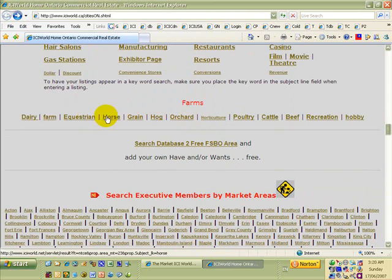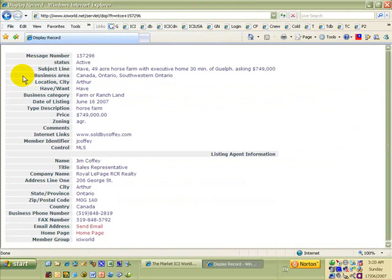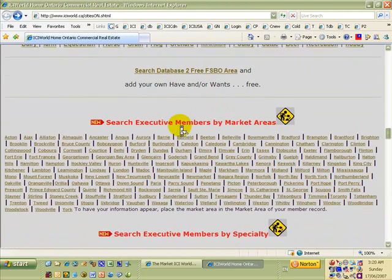If you're looking for an equestrian farm or a horse farm, you can just simply click on horse, and all of a sudden you'll see horse farms. There's one right off the bat. If you simply click on that, you'll see that there's a horse farm available right off the bat by this gentleman, Mr. Jim Coffey.